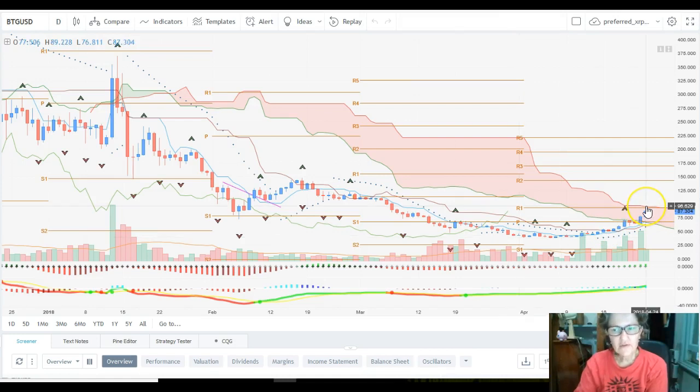It needs to get through this level here, 96.629 on the Ichimoku, and on the pivot point about 91.50. But it really is clear sky if it gets through that. This thing could potentially get up to about $225. I think it's a great buy for me, for my portfolio.